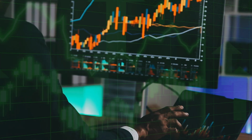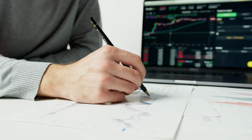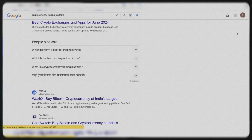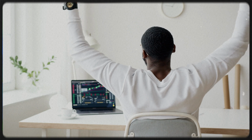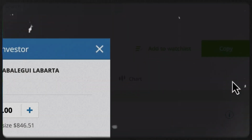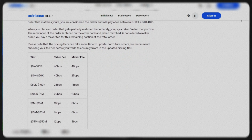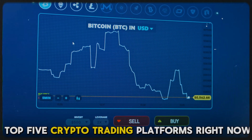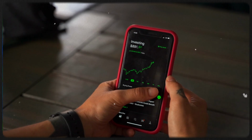Cryptocurrency trading continues to evolve rapidly, with many platforms offering various features designed to meet the needs of both novice and experienced traders. With a plethora of choices available, selecting the right trading platform can significantly influence one's trading success and experience. Each platform provides its unique blend of tools, security measures, and fee structures, making the choice more critical than ever. In this video, we will compare the top 5 crypto trading platforms right now to help you find the one that works best for you.